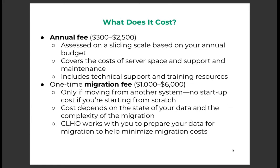So what does it cost? There are essentially two components to the cost structure for Connecticut Collections. The main one is an annual fee. You can think of this as a software subscription. And like CLHO memberships themselves, this is assessed on a sliding scale based on your organization's annual budget. It helps us pay for the cost of running our server and support and maintenance from our software partners at Whirligig who make Collective Access. So this comes with that technical support and the training resources and availability that Diane's position provides as well.